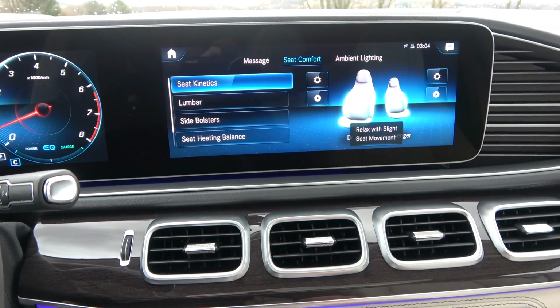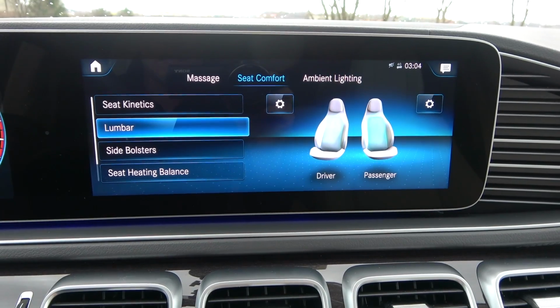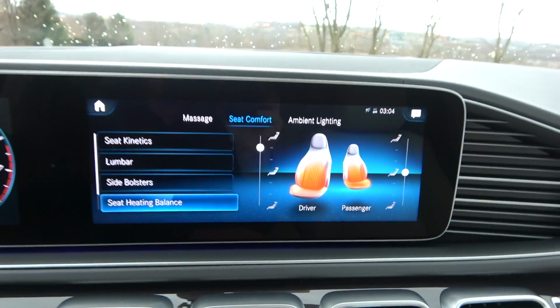And then you can go to seat comfort, and it has seat kinetics. I don't even know what that means. I know what lumbar means. Side bolsters, seat heating balance. I mean, I remember when it was just a button and it was heated seats and your butt got warm, but now we have seat heating balance here.